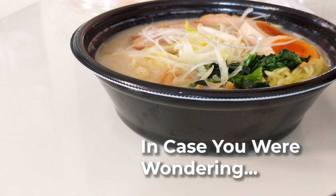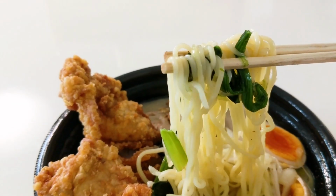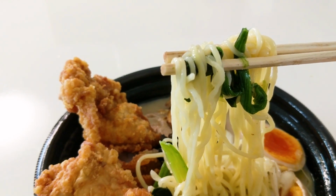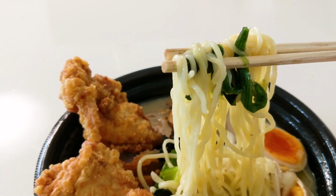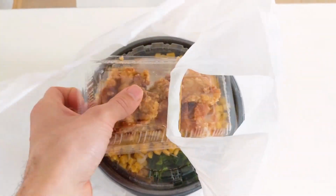When you pull up the noodles with some of the spinach or even the nori, you've got this kind of brininess that cuts through that creamier chicken broth. That's good. These are 2 massive pieces of fried chicken. Look at this. These things are huge. And it's smart. They separate the fried chicken from the broth. Of course, you don't want to get them soggy, maintain that crispiness.